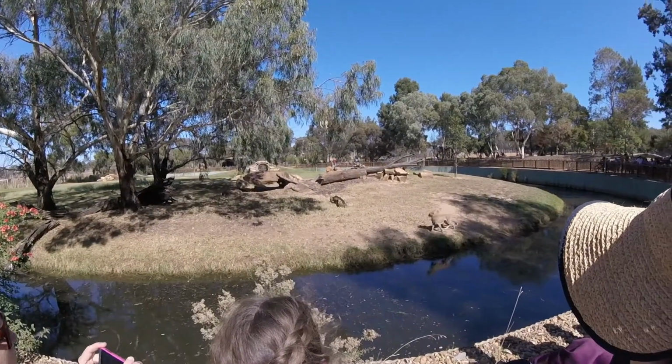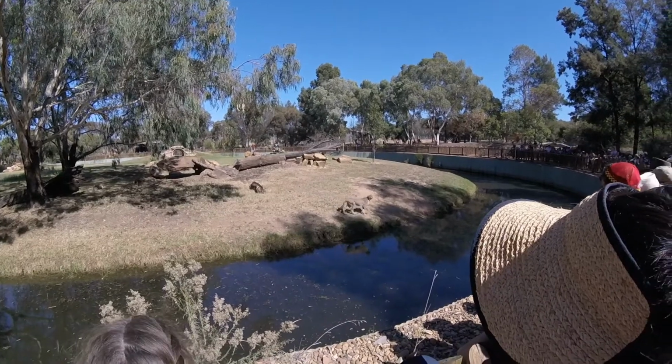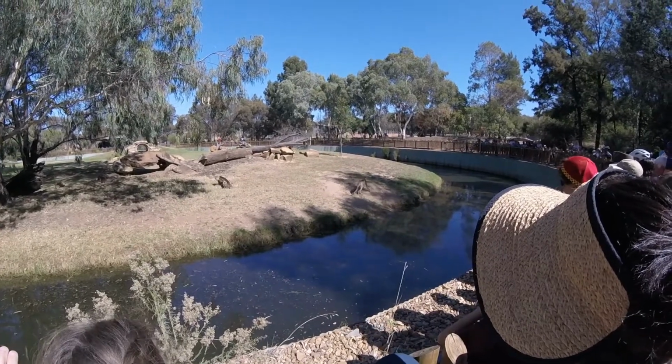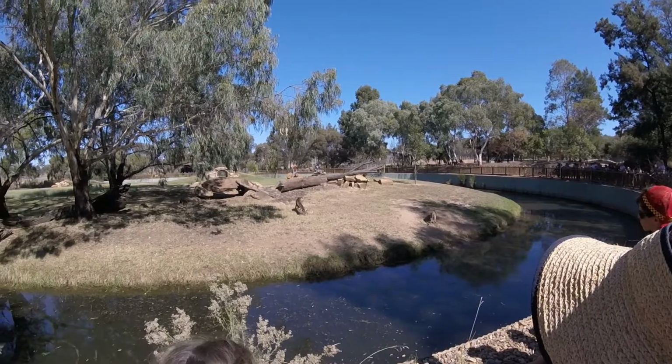Mum with three of her female offspring. There are actually six cubs in this litter, but we have the three male cubs separated today. They will be put back in with Mum later. Now, you might be wondering why we do that.